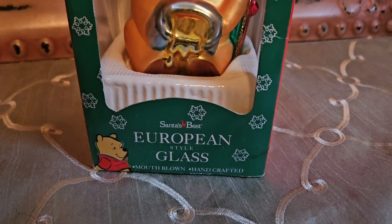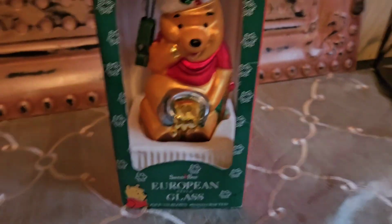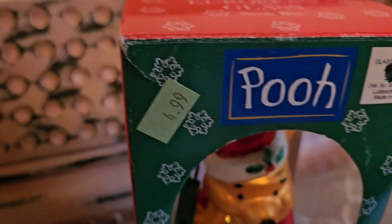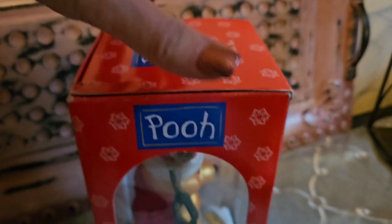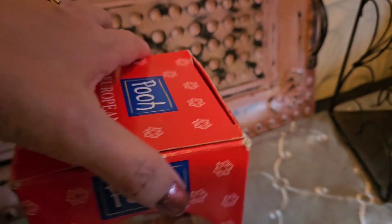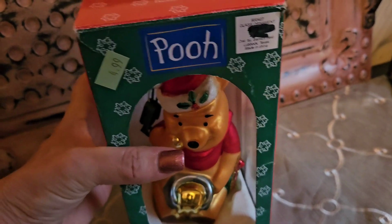It says Santa's Best European style glass. And it's funny, somebody used a marker to cover over the original price on there, which was $7.99. They had it up for $4.99. Again, no sales at all, which I was hoping for, but we can't always get lucky with that. Oh, it says Honey Pot 3 points. I'm not sure what that means. And so that's what that looks like. I want to see, oh yeah, it doesn't say anything on the bottom. Okay.